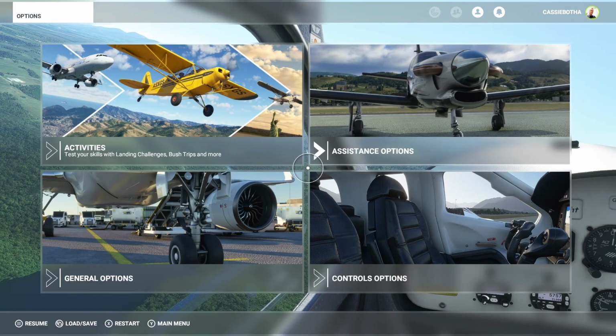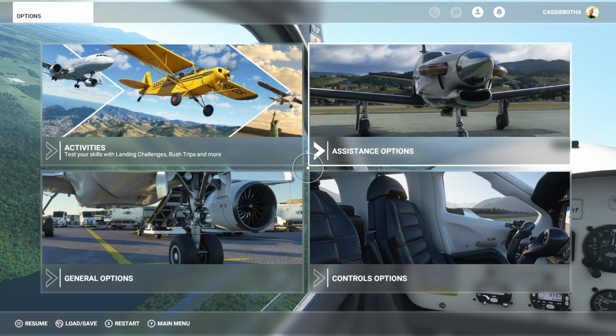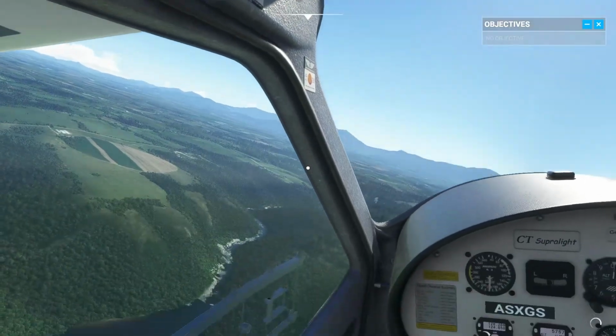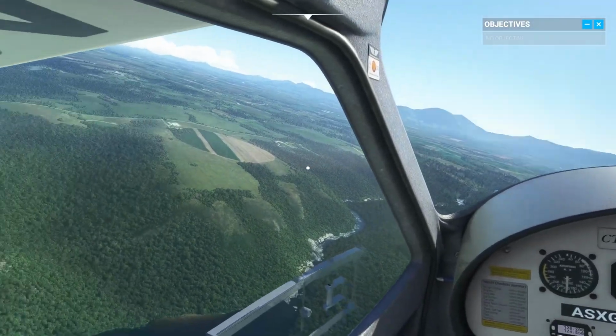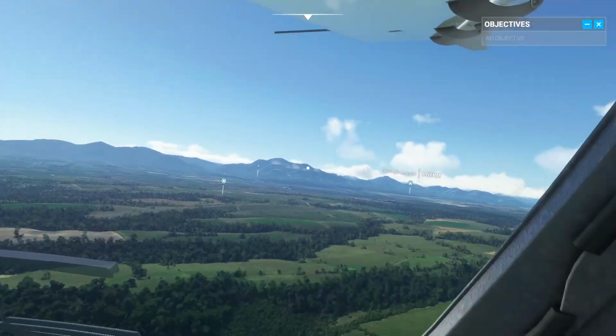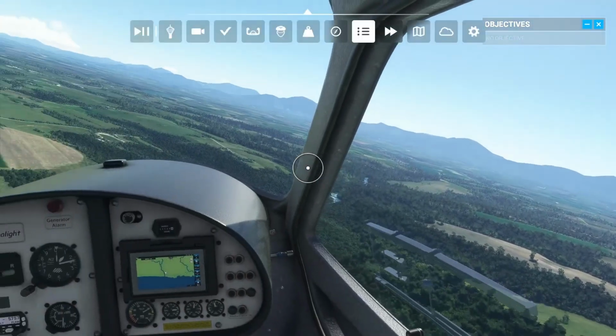Alright, I don't know what I've done there. I just quickly checked something. It's gonna continue now. There we go. And I'm gonna make a steep turn again to the left towards some farmlands. You see there's a runway on your right.